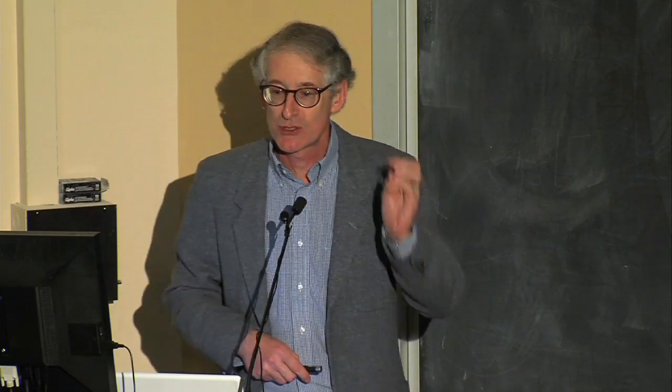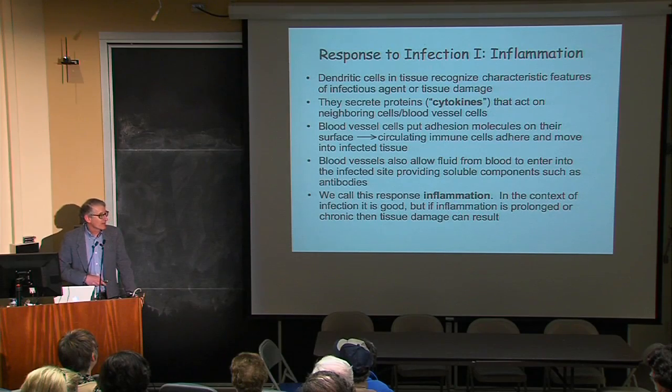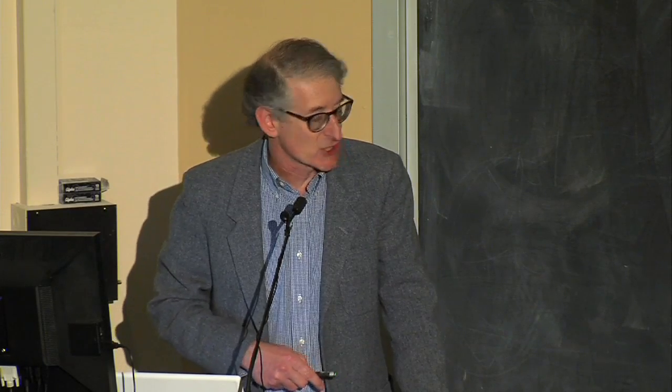It's doing what it's supposed to. It's getting the immune system there to fight the infection. When inflammation is bad, however, is when it's prolonged and chronic, then you get tissue damage. Those immune cells that are coming in, their goal is to kill the bacteria, kill the fungi, kill these other things that are trying to eat us, and they're going to cause some damage to the underlying tissue if we give them the chance. So that's where inflammation is bad, is when it's prolonged and chronic.